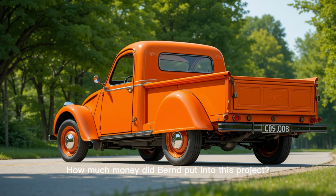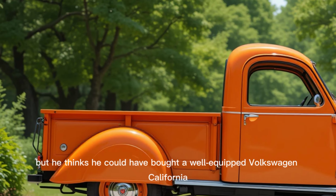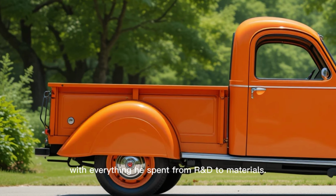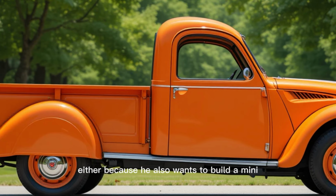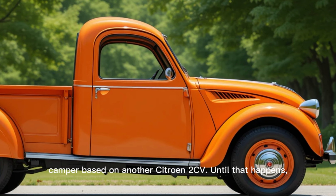How much money did Berndt put into this project? Well, he says he didn't keep count, but he thinks he could have bought a well-equipped Volkswagen California with everything he spent from R&D to materials. But he doesn't regret taking this route, and he doesn't plan on stopping here, either, because he also wants to build a mini camper based on another Citroën 2CV.